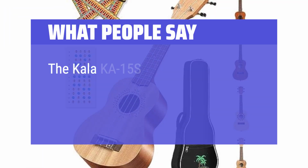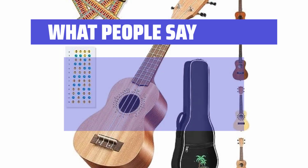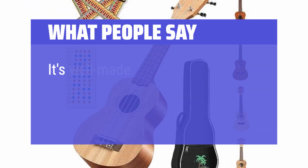What people say. The Kala Ka-15S is a great ukulele for beginners. The sound quality is excellent for the price. It's well made and durable.